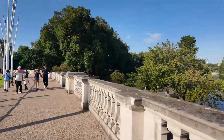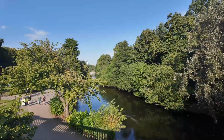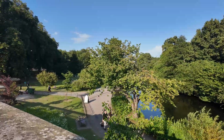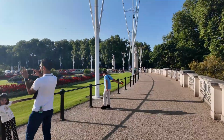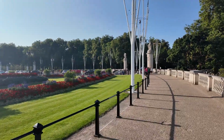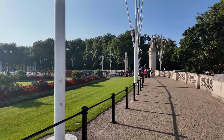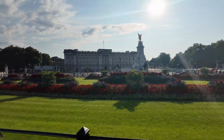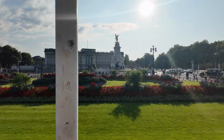I'm just going to show you behind me, because this is St. James Park, with this lovely lake that runs through it. And I'm going to probably do a video on St. James Park as soon as I finish this one. So go and check it out. And each one of these columns, I don't know what they're called, have these crowns at the top. It does look splendid in the sun.